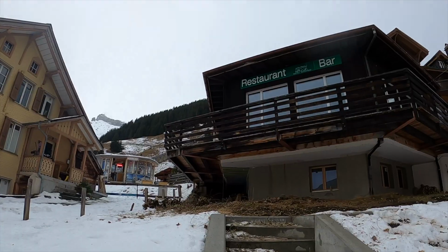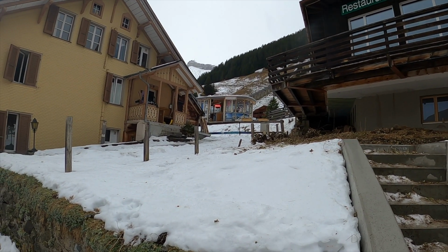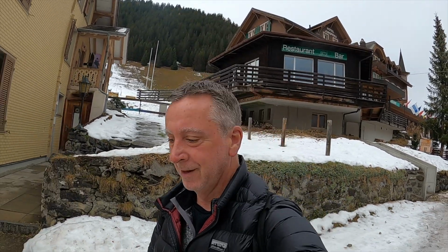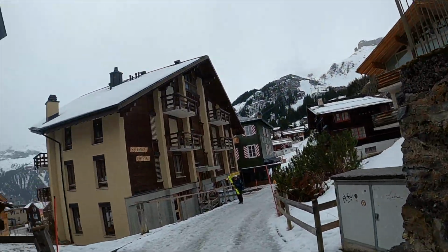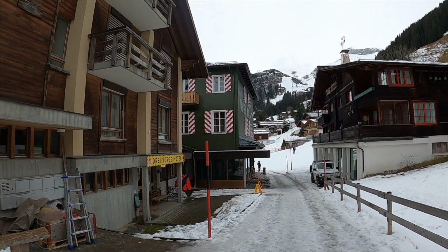This is brilliant. They turned a cable car into a bar. A gondola bar. That's very cool. Of course, I have no idea where I'm going. Just walking around, just wandering aimlessly. That's what I do here at Rick's Trips. Hope you enjoy it. I sure do. Let's see what's around the next corner. Coming up to a ski hill.